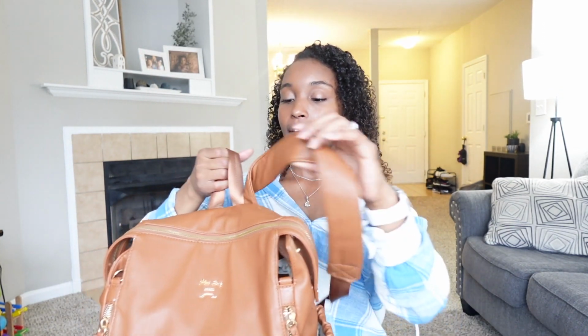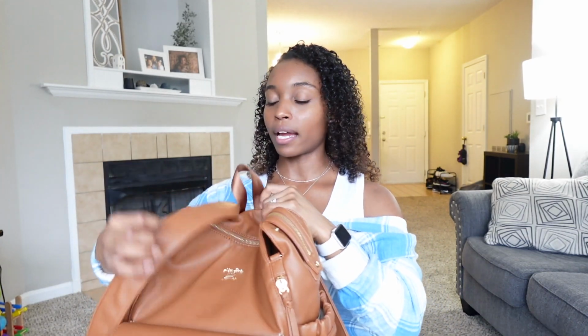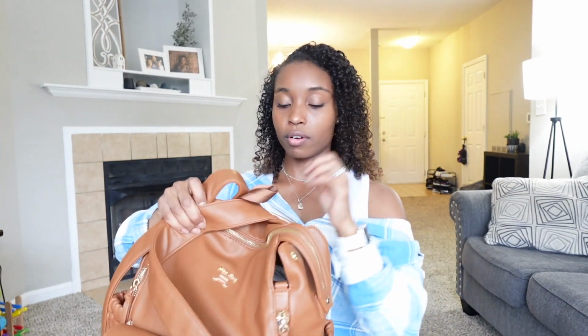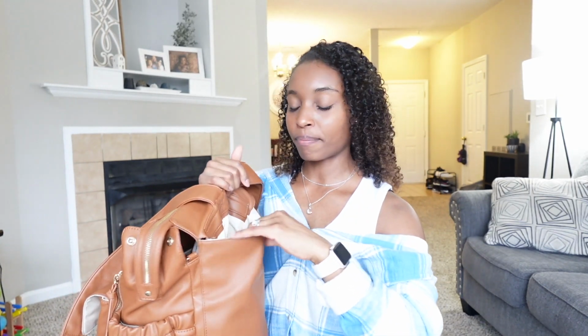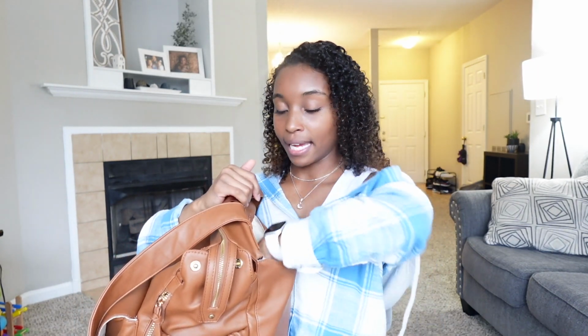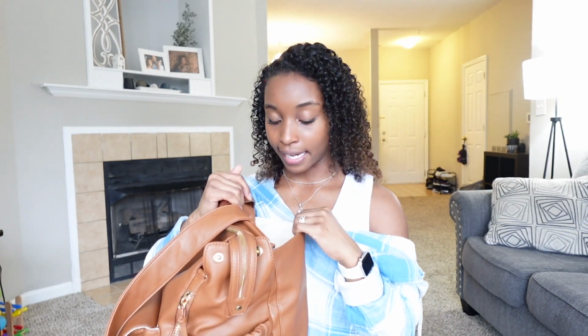And then this little back pocket here, which I also really enjoy. It kind of reminds me of a laptop sleeve that they have in a lot of duffel bags and other backpacks. But in here, I'll keep my wallet. I like to keep that separate from everything else so that when I need it, I'm not digging through everything trying to find it.